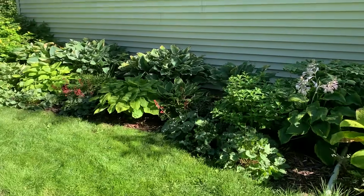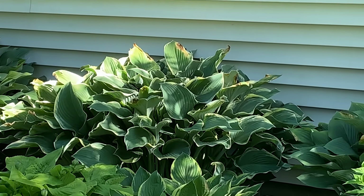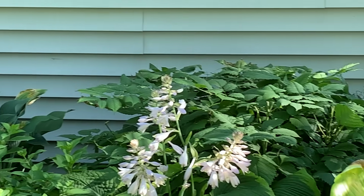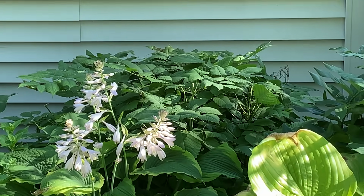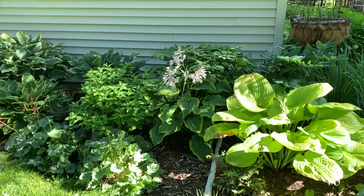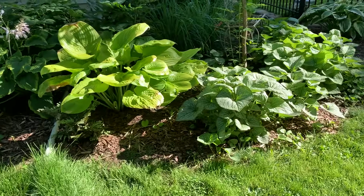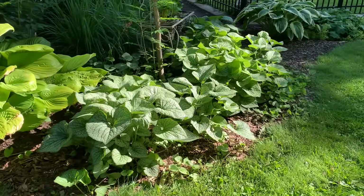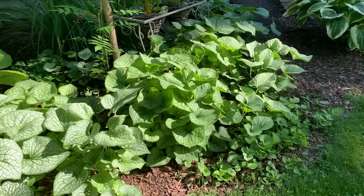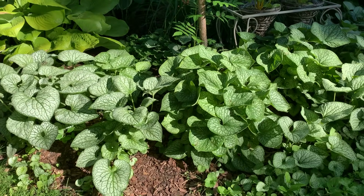Hostas, you can see we had high wind, and with that they did scorch a little bit. All the goat's beard flopped, so I had to trim that, which still looks great out of bloom. Those leaves are really pretty. I did trim the Brunnera. Looks really great, doing good. There's a lot of self-seeded ones that I'll just leave, and they're all over, and I like that. They'll just fill in because I did lose some with the winter.